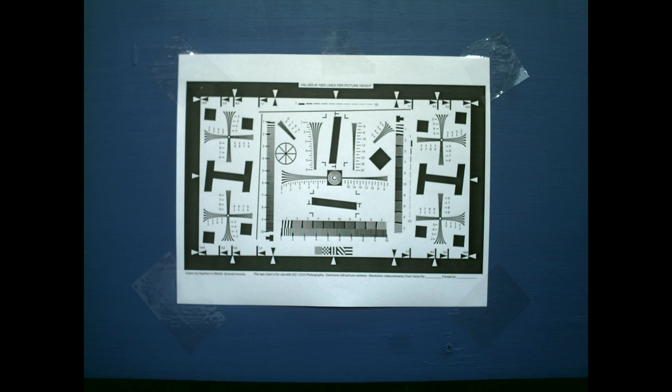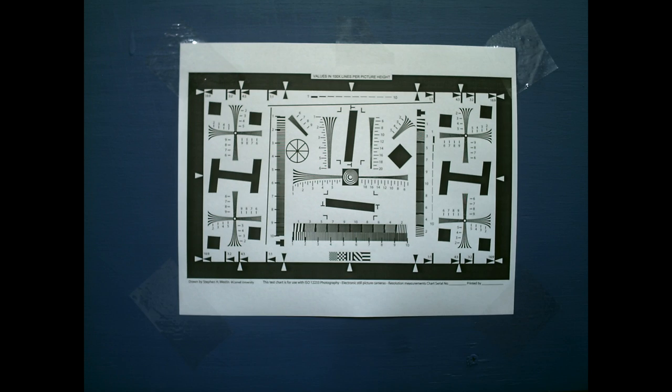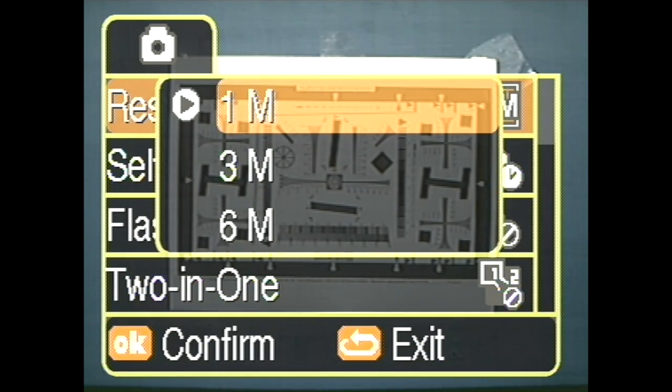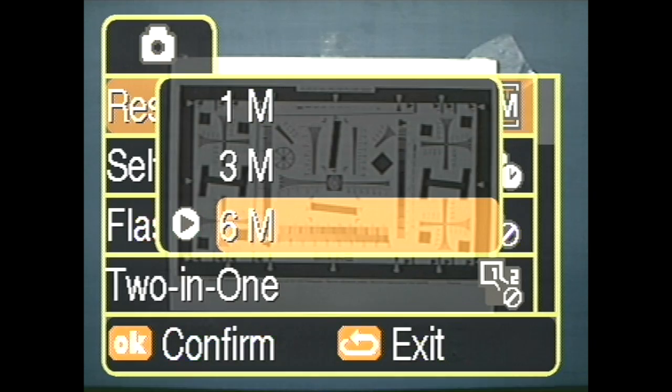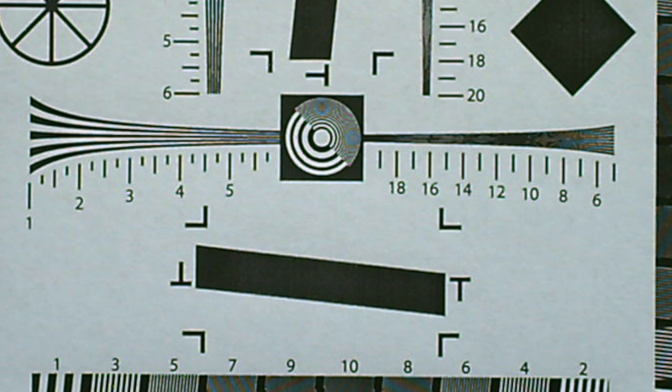However, the resulting image was kind of blurry, so I decided I'd just have to experiment until I found the optimal focal distance myself. I started by setting the resolution to 1 megapixel, and then taking a picture, and then taking a picture in 3 megapixel mode, and then eventually in 6 megapixels. And so here we are. The idea is I want to zoom in and compare pieces of this chart from all 3 modes.